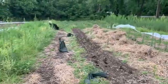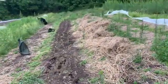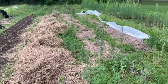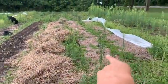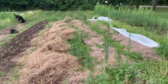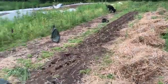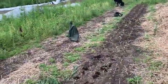This is where my garlic was up until about a month ago. And I'll do another video talking about garlic, but oh my goodness, what a success. So all the beds looked like this. Of course they had garlic in them, but I just pulled all of those out, like I said, a month ago. And so I've been slowly but surely removing all of the straw and planting other stuff.